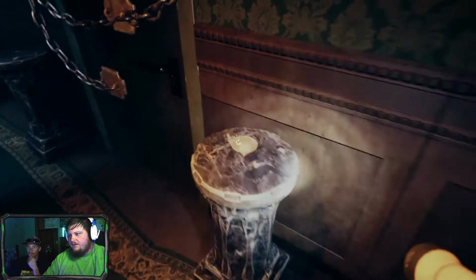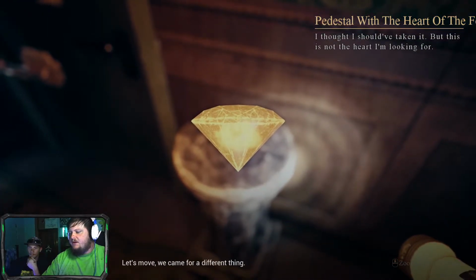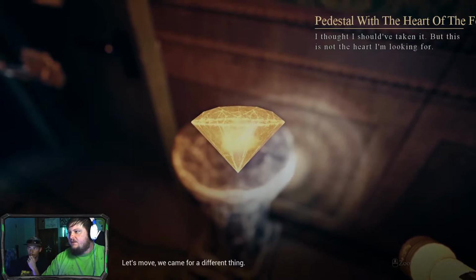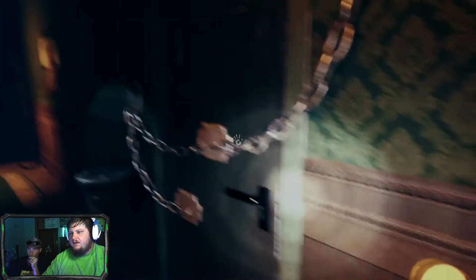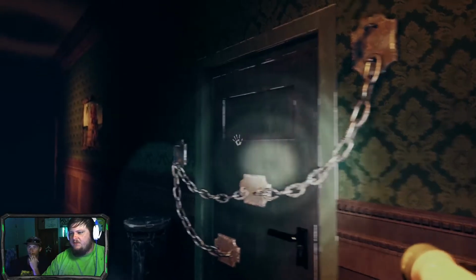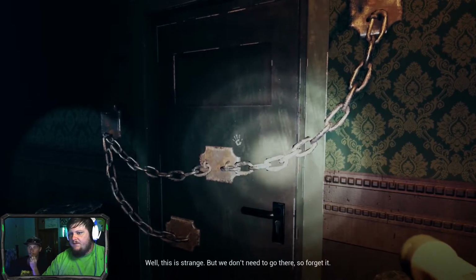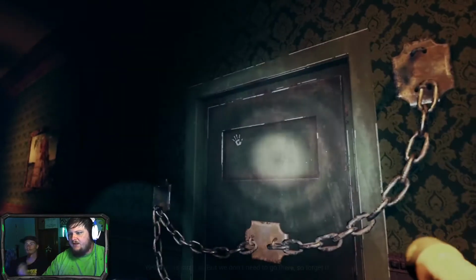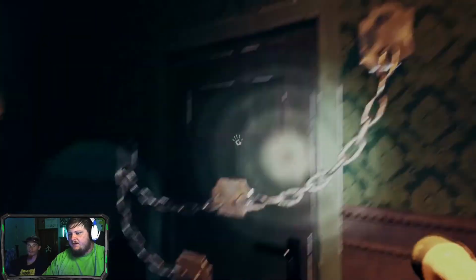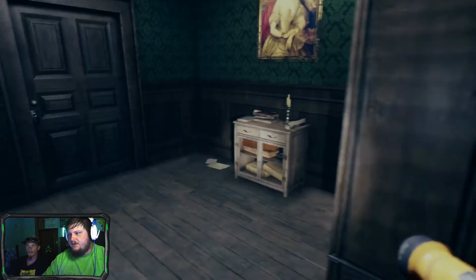Hey, look. The diamond. Hey, we stole that. This looks like a fake to me. With the heart of the fog. We came for a different thing. Should have taken it, but this is not the heart I'm looking for. Okay, and is one of the chains gone? Yeah, because there was three chains on it. This is strange. But we don't need to go there, so forget it. Yep, because there's where we're connected there. Yeah, there's a link there and a link on the other one. So, sweet. Alright. Ah, here's the stairs.